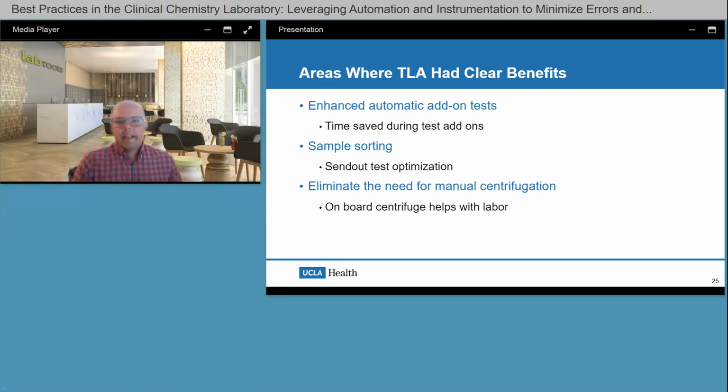Other areas, it enhanced automation based on add-on tests. Pooling a specimen was a lot easier with automation and automated storage. Sample sorting and standout optimization.